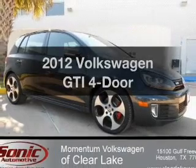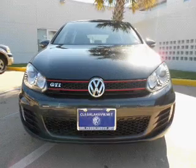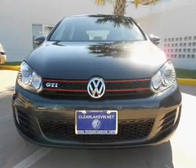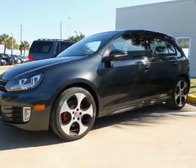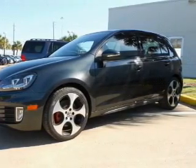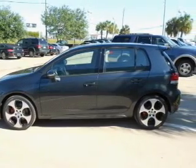Get noticed in this 2012 Volkswagen GTI. This is the set of wheels you've been looking for, with an efficient four-cylinder engine. The powertrain includes front-wheel drive, connected to a smooth-shifting, six-speed automatic transmission. Brake safely with the anti-lock braking system. Memory settings are just one of the extras.